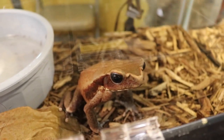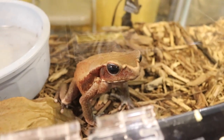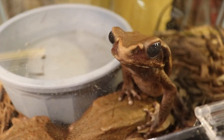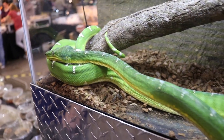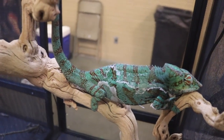And this smooth-sided toad is looking right at us. Hey, buddy. How's it going? Hey, winked at me. This has to be one of the prettiest snakes I've ever seen. This is an emerald tree boa. Check him out. Checking out everyone else.